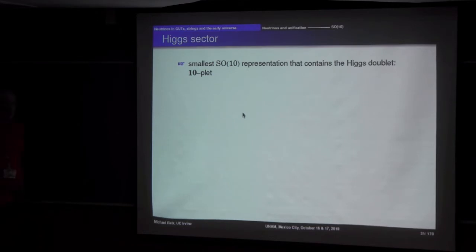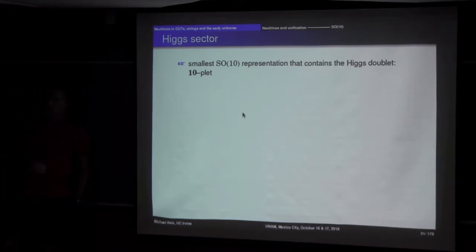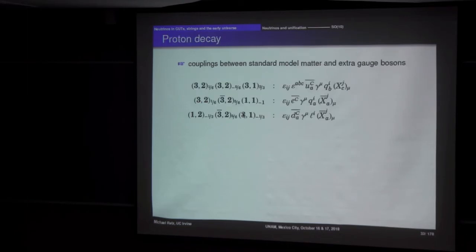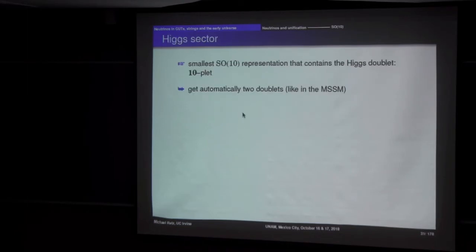Problems start, we already heard about this yesterday, when we really construct models of this type. Of course, you know that we have also discovered the Higgs. Higgs is essential to break the electroweak symmetry. But what turns out to be a really good feature for these quarks and leptons, that you have these complete multiplets, is somehow bad for the Higgs sector. Because there's no way we can just introduce one electroweak doublet in an SO(10) model. Rather, the smallest representation which contains the Higgs doublets is a 10-plet of SO(10). Now this simply means you get 2 more Higgs triplets, 2 more color charged particles.